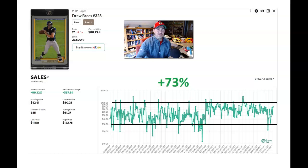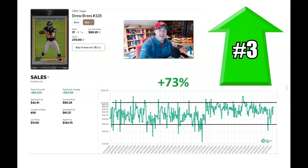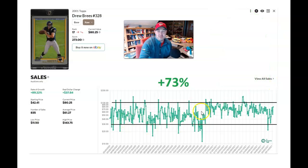So we'll start off with our 3 and out with our number 3 riser for the week, and that is Drew Brees' 2001 Topps base in raw form, up 73%. You can see that's been traveling in a pretty broad range. When it gets down to around $30, you buy it, and if it gets up to $100, you sell it. You have these spikes here, but they are quickly bought or quickly sold. But the majority of the action takes place inside of these bands here. So you've had a nice move from the bottom.